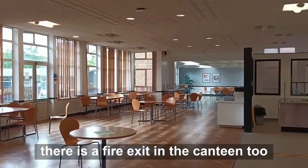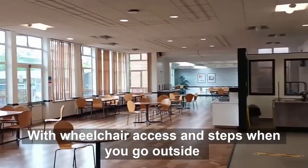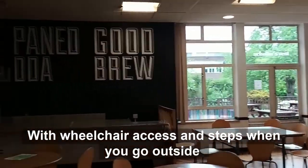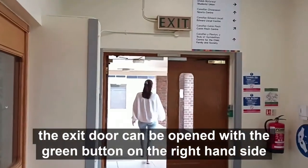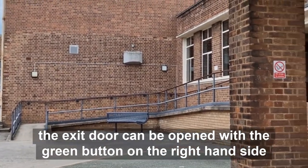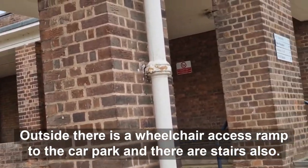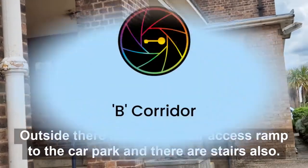There is a fire exit in the canteen too, with wheelchair access and steps when you go outside. The exit door can be opened with the green button on the right hand side. Outside there is a wheelchair access ramp taking you to the car park, and there are stairs also.